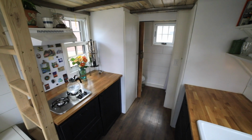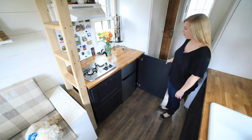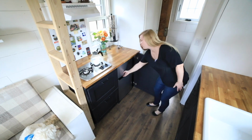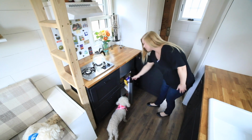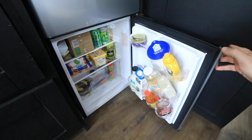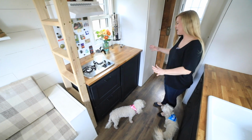Here's the other side of my kitchen. I have a small fridge, but to me it's perfectly big enough. I have a full freezer section and a stocked fridge. But I like it that it's hidden. You don't have to see anything, and that's exactly what I wanted.